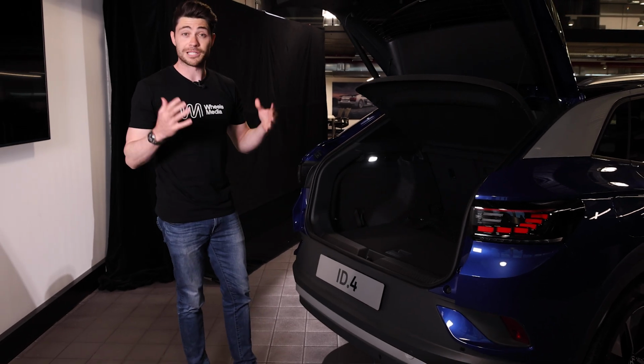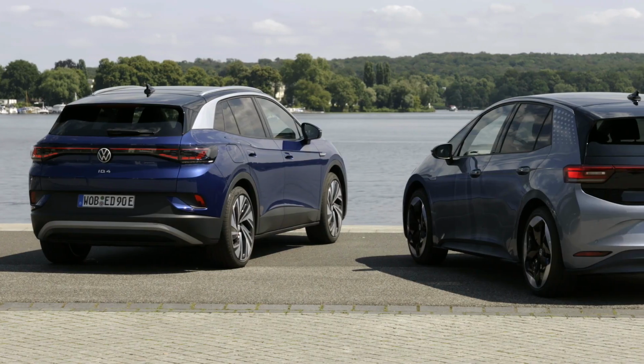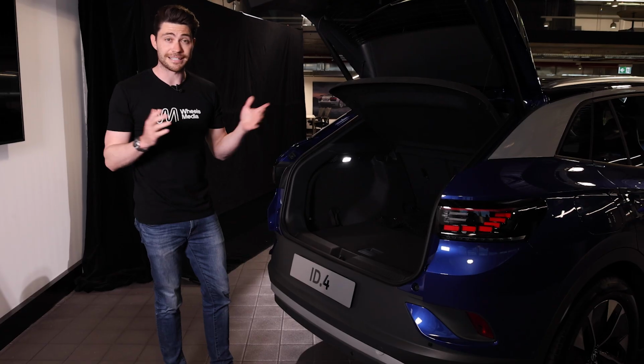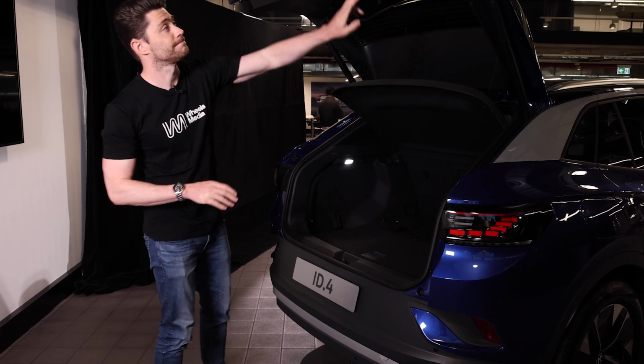A final word on space and size. Even though this car is much bigger than a smaller ID3, it actually has the same wheelbase. So let's see how that translates to interior space.